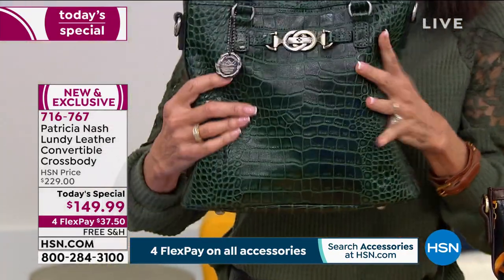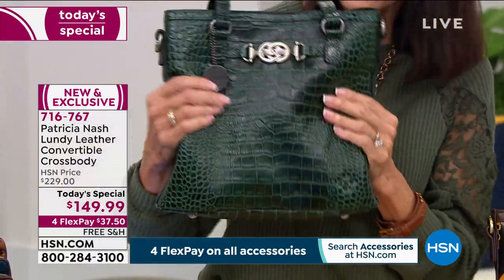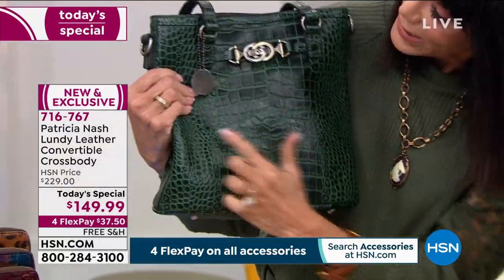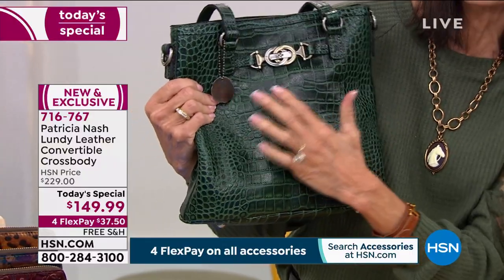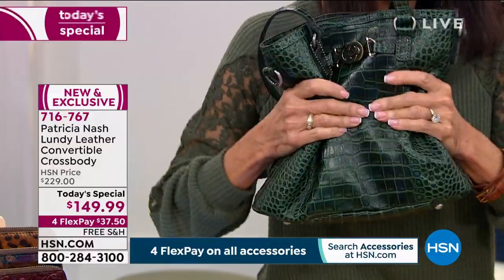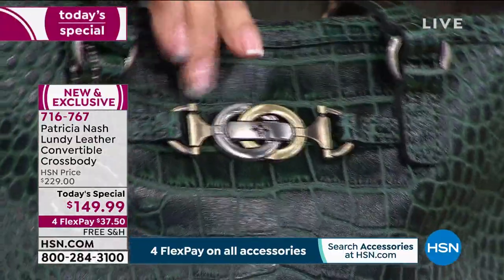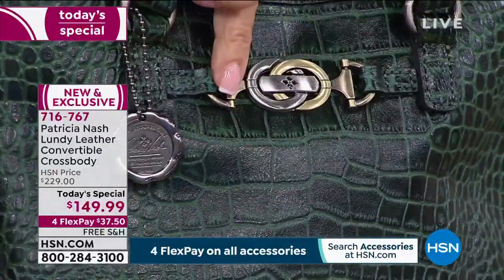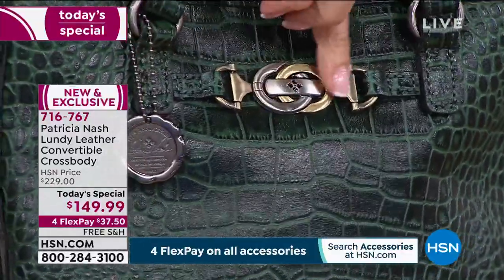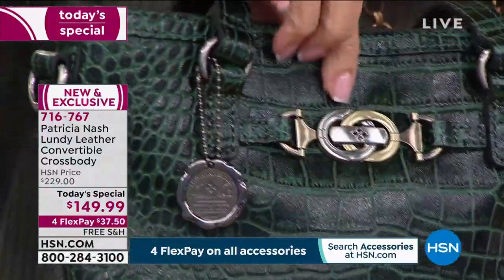And I want to show you this, because Patricia's going to walk you through and explain what's so different about this croco, what it took to create the dimension that you're seeing in a croco design like this. All leather, and look at how awesomely soft. 180 left. I'm so happy because I really love this dark green. And look at the logo. Patricia even added this beautiful horse bit with the logo right in the center.